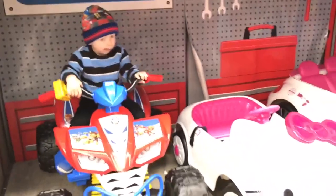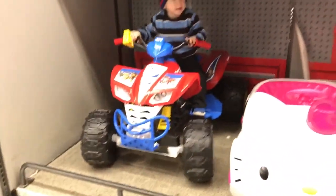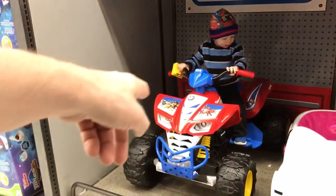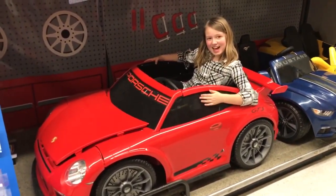Wow, we're shopping for cars. Cool. It's a Paw Patrol four-wheeler. Yeah. Do you like it, little man? Yeah. Okay, what about... Where are you going? It's a red car. It's a Porsche. It's a sports car. Get out. You're too big for it.